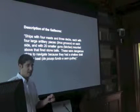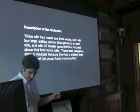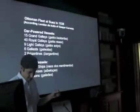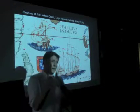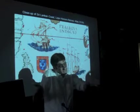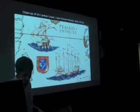Why would they have left the keel off? So what that means is that it probably means that instead of having a keel and then a rudder that's built into the keel, it has a steering mechanism that is separate from the hull. Yep.